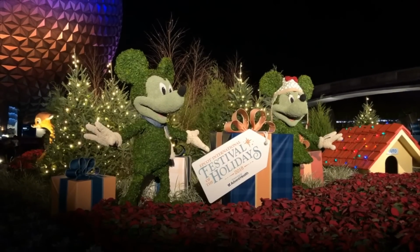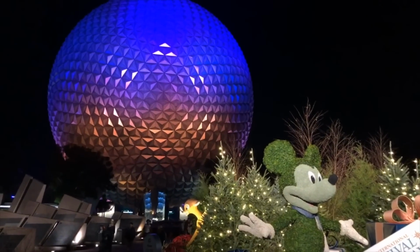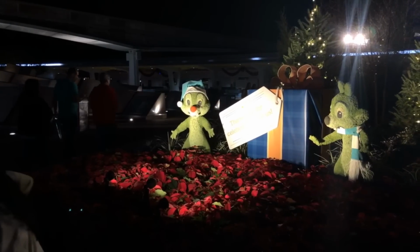But with that, we're at the end of my review for the 2018 Festival of the Holidays at Epcot. I will soon be providing more food reviews from this event, as well as my top 10 tips to make the most of this event at Epcot. But that will have to do it for today.